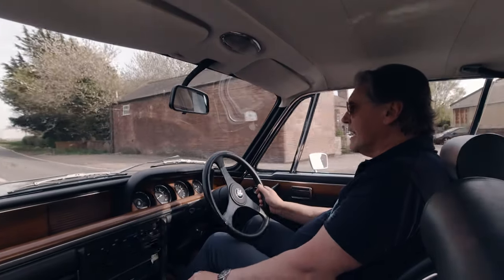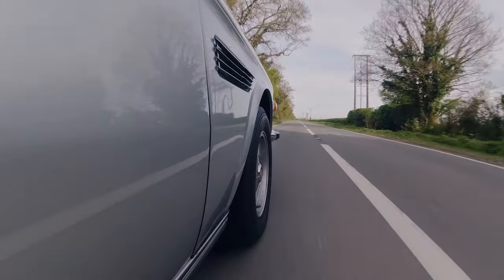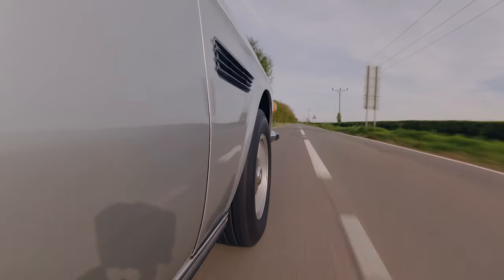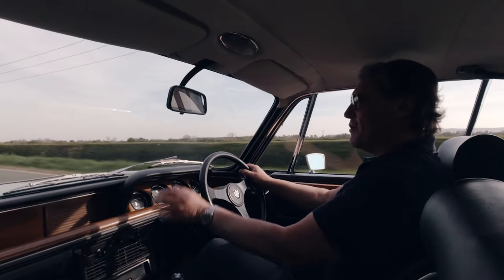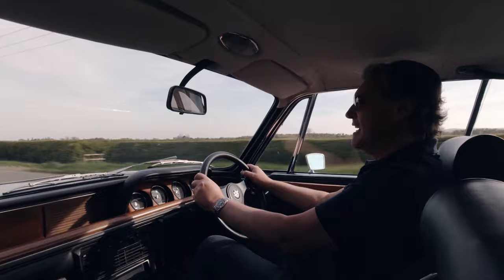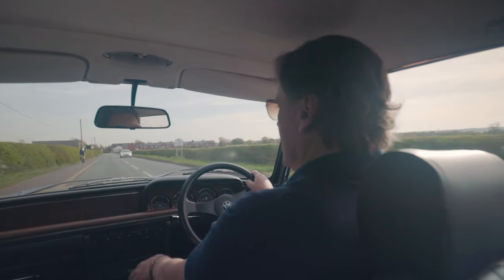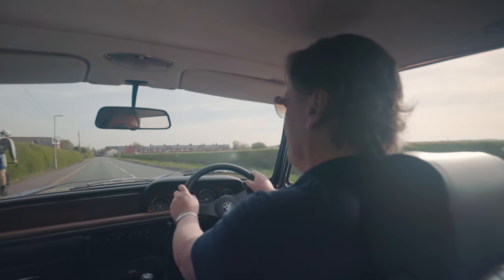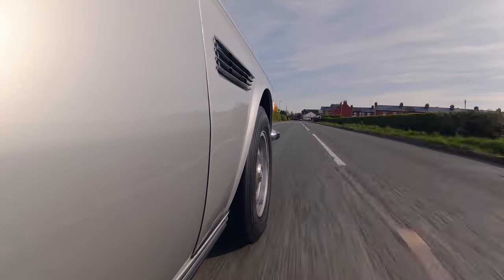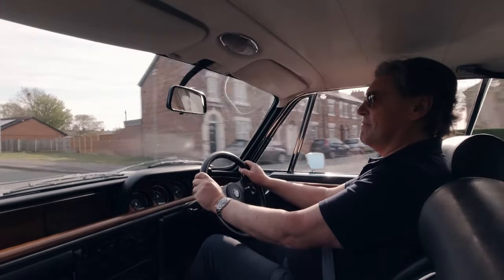We'll just try that acceleration again. Just wonderful. It's intoxicating, it really is. And again, the brakes are very powerful, actually, for a 1970s car. Two great big servos on these, controlling the brake assistance, and they work. The weighting of the pedal is just right, the progression, yeah, fantastic.